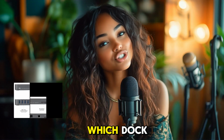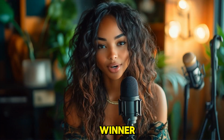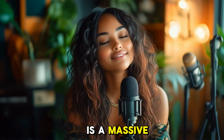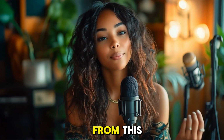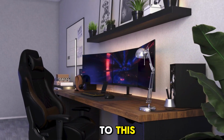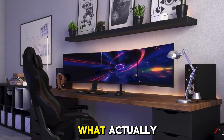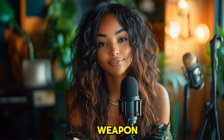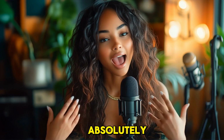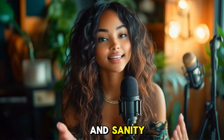Look, no matter which dock you choose, the flagship, the budget option, or the all-around winner, the result is a massive upgrade to your workspace and your workflow. So you go from this to this. Less clutter, less stress, and more time focused on what actually matters. So, is a docking station the secret weapon for creators in 2025? Absolutely. It's an investment in your own efficiency and sanity.